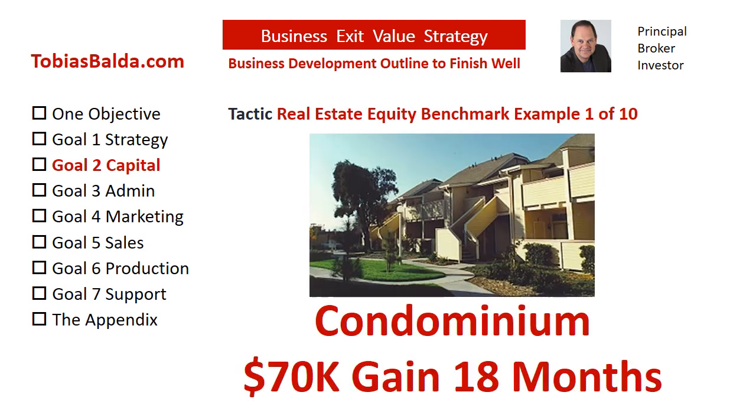Equity example number 1 at 520 Shadowgraph in the California Silicon Valley. This condominium grew $70,000 in 18 months in the 1980s. It was the last division and one of the final units of the builder-financed development.